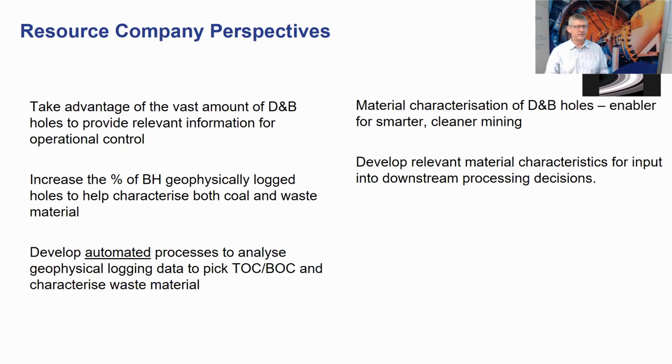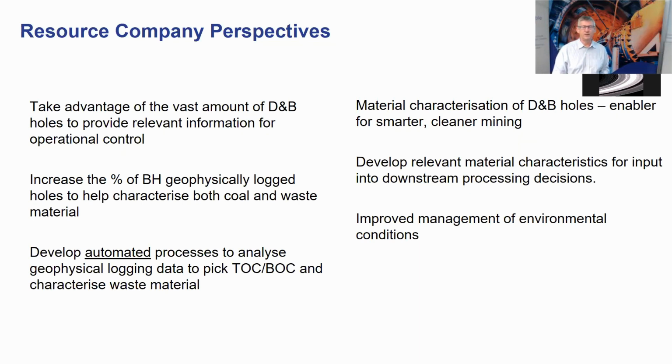So like I said earlier, things like it might be mill hardness, for instance, rather than just an average or interpolated block model, or data that's being interpolated in the block model from quite wide, sparse point data. We're getting some high resolution data, as long as we can connect the properties that we're measuring to those hardness values. And also there's improved management of environmental conditions with blasting, particularly around dust and fume generation, vibrations, some of those aspects that affect the social license to operate.